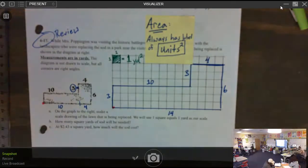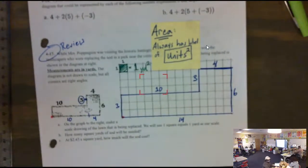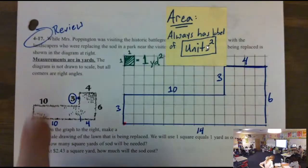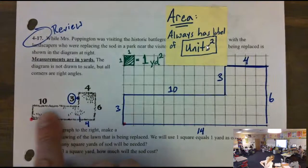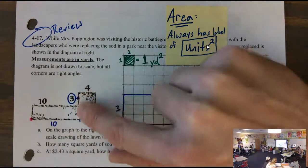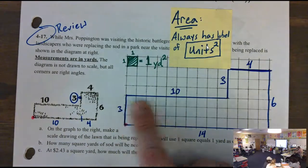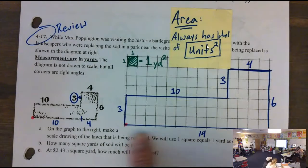But a lot of us got this wrong, and there was some slight misunderstanding, so maybe I need to go in and change this picture a little bit. When drawing a drawing, we would not label a side with two different numbers. Some of us thought that this meant this side was 13, this side is 10, and that 3 goes right here. So check your drawing. We should have 10, 3, 4, 6, 14, and 3.